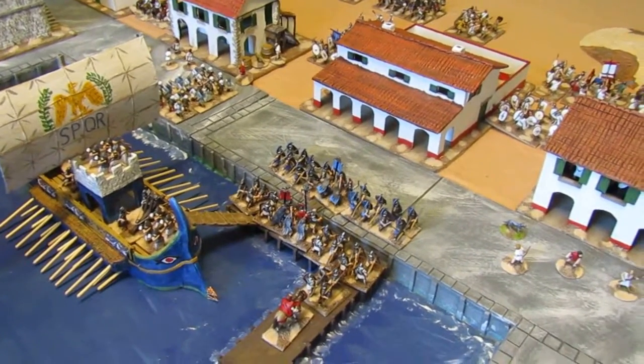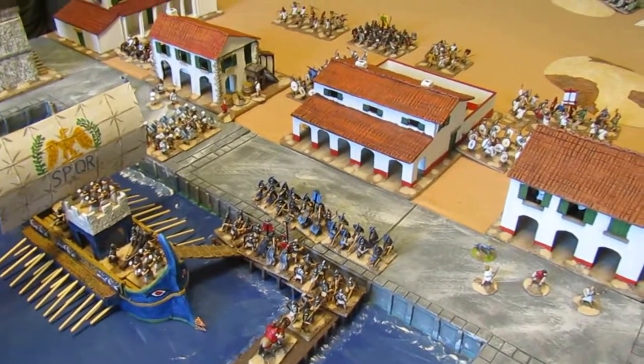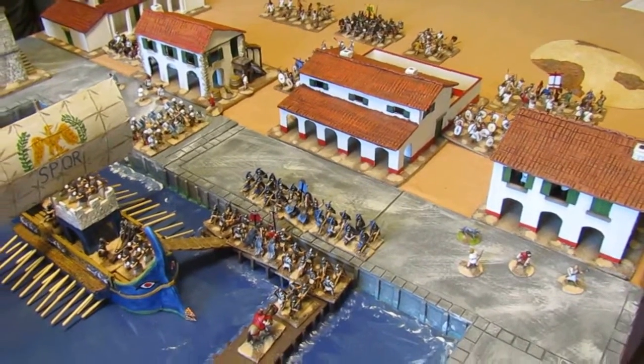Welcome to today's battle report, and today we're going to be fighting a battle in the Roman-Jewish War.